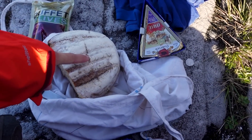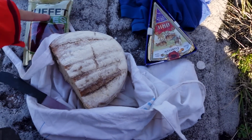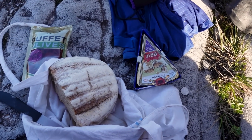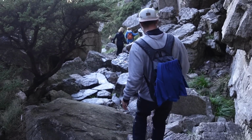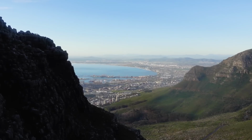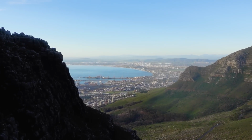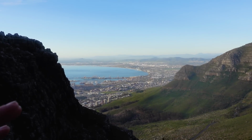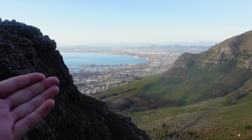We have some bread, some brie, and some olives. That's what we bought today in the Spar, and what we had in the car. I mean, it's just insane. Every time I stop and I look at it, I'm just amazed that this place is just next to the city.